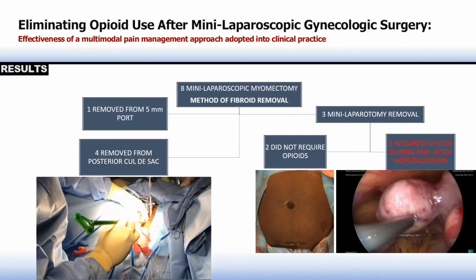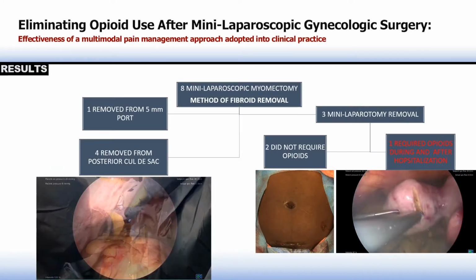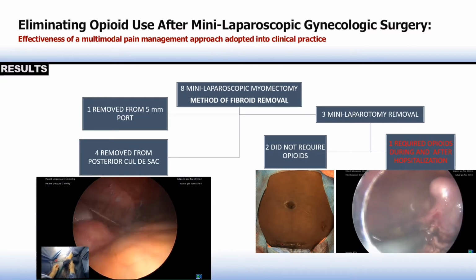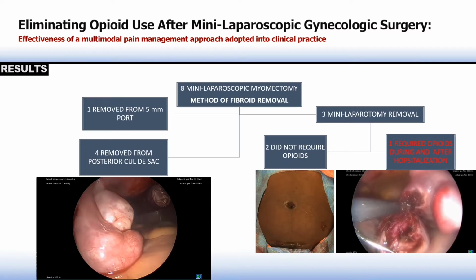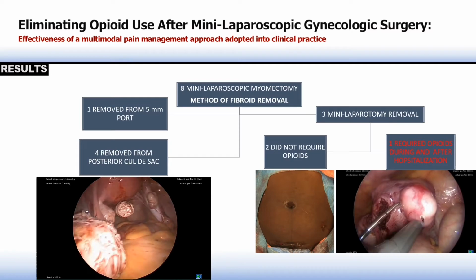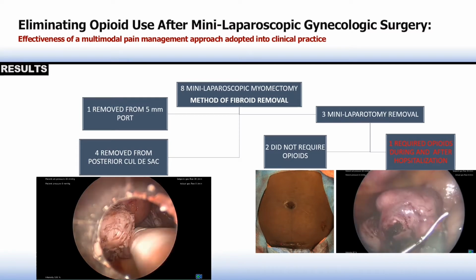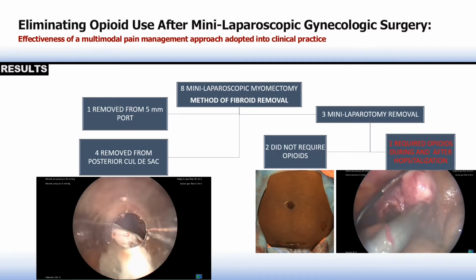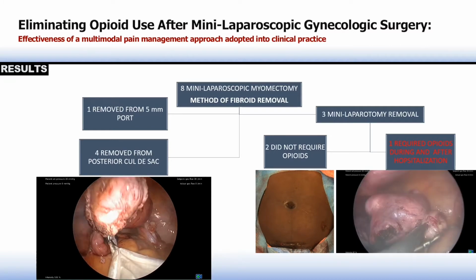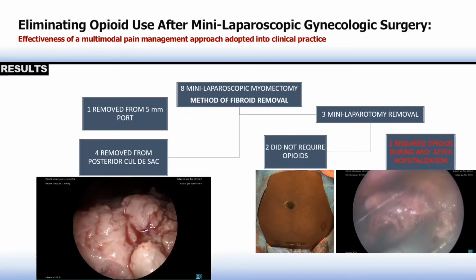For the 8 mini-laparoscopic myomectomy cases, 3 of the cases required a mini-laparotomy for fibroid removal. Of the 3, 2 patients did not require opioids, and 1 patient required opioids during and after hospitalization. Of the 5 other cases that did not require opioids, 1 case had fibroid removed through the 5-millimeter umbilical port, and the other 4 cases had fibroids removed from the posterior cul-de-sac by means of an endocatch bag.